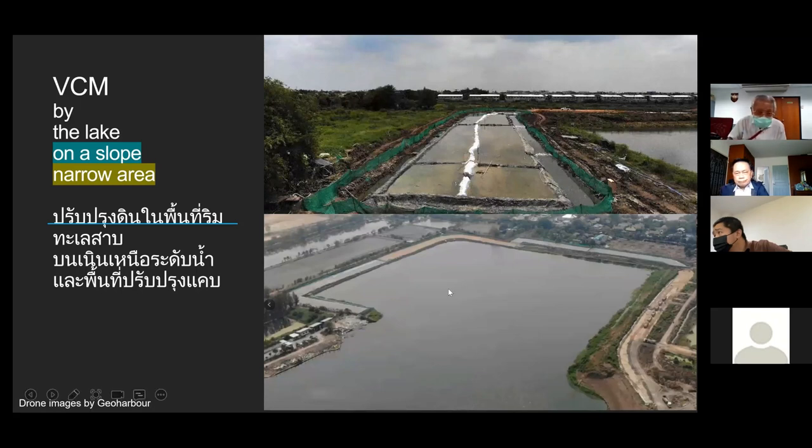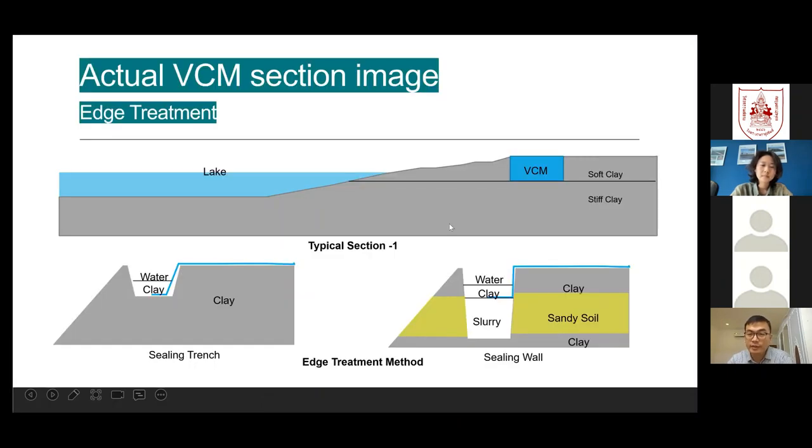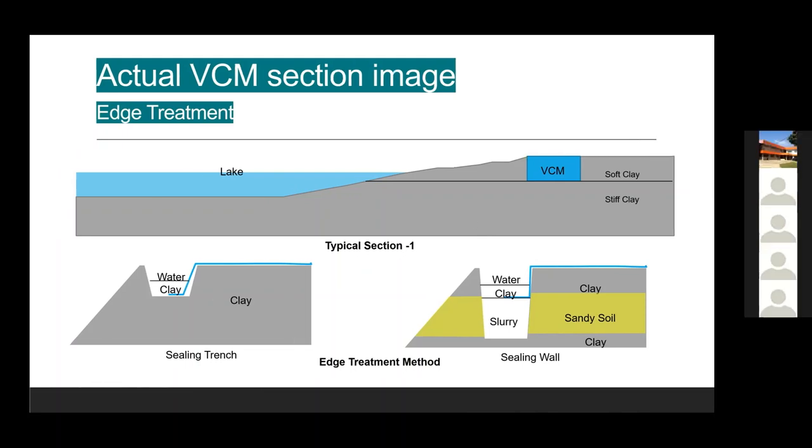We have one project, we call it the PF project. We applied the VCM under the river, at the boundary of the lake, which is a very narrow area. We can see from this section that we applied the VCM on some area to improve the soil in this part, then to increase the total stability factor of the whole lake boundary. Such a project is different from a very big area where we can apply the VCM easily, because the boundary of the VCM for such a project is a little complicated. Some boundary is near the lake, some boundary is with another building.